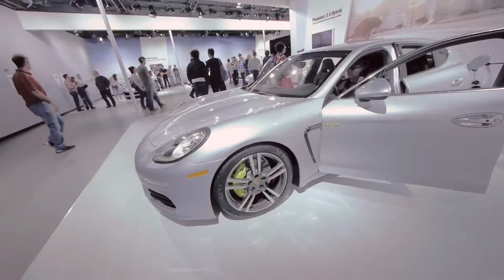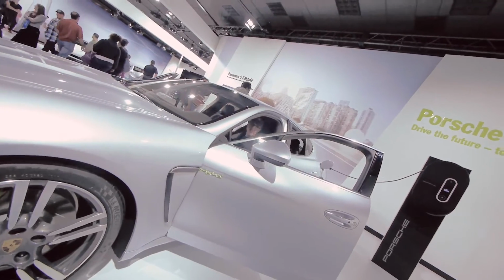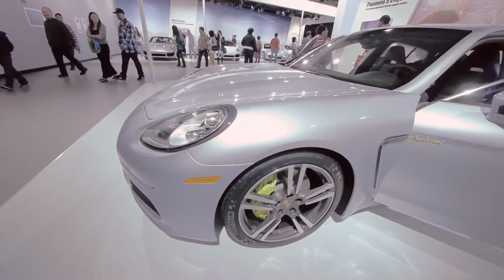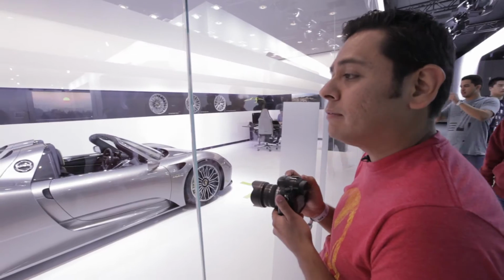I've never really been a fan of Porsche, but the Panamera is an awesome car. It's all the performance you want with your family on board, which is really weird. I guess you can't really do that with any of the other models, like a 911. It's just you and your dog or you and your wife kind of thing. Awesome car. Let's go find another one. I think I want my next car to be 100% carbon fiber.